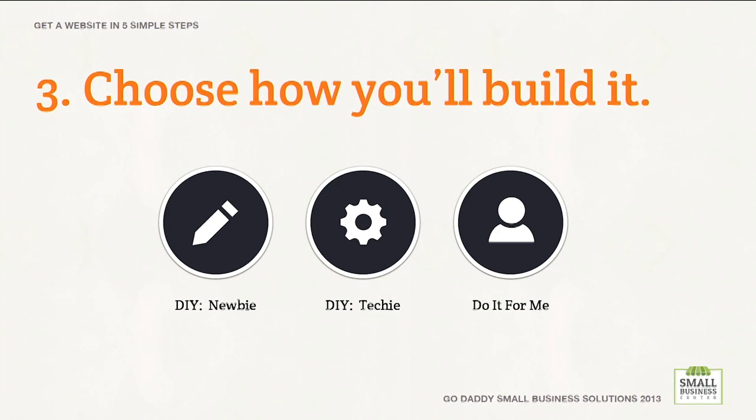Now, the first one is for those of you that really want to build it yourself, and you can. I guarantee that you can. Everybody can, right? My mom can, my dad can, my kids can. Everybody can do it. It's easy to do. That's for the newbie, okay? And then the one that gets a little bit more powerful and a little bit more complicated, that's the do-it-yourself techie, right? Those are the ones that have had computers for years, or they just really want to learn it all, okay? And then the final one is to do it for me. So you can hire somebody to do it. And we've got a great program, a great team of people that will build a website for you and help you out that way.